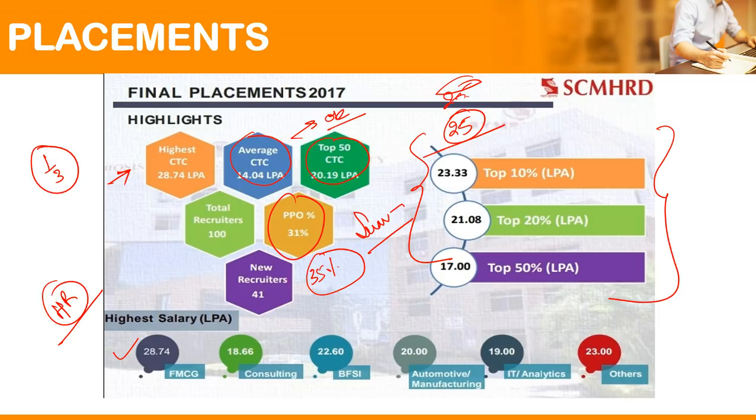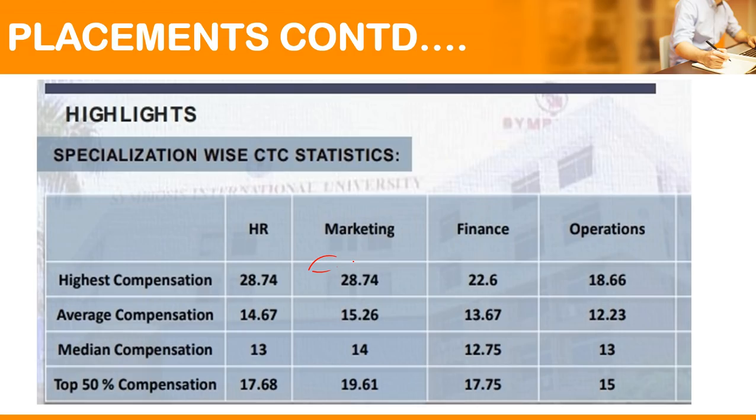That's nice. But again, if you look at finance को मैंने third पे रखा था, and these guys still have good package out here. That's 22.60. I think the numbers are good. Placements, as far as the placements are concerned, I think the numbers are good. Whatever they have said, if I go with these numbers, I think the college looks really promising. Yeah, no doubt it comes after SIBM Pune as far as cutoffs are concerned. But yeah, again, if you look at SCMHRD as a brand, long way to go, guys.